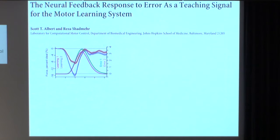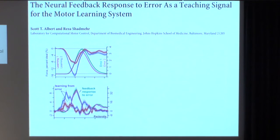This is not the important part, this is just the behavior, okay? The important thing is, what are the EMGs that they have recorded? Important ones are the green and the red one, for instance. Here you see the feedback response to the error. So this is the EMG that they assume is the feedback error response, because it's the difference between a perturbed and unperturbed trial.